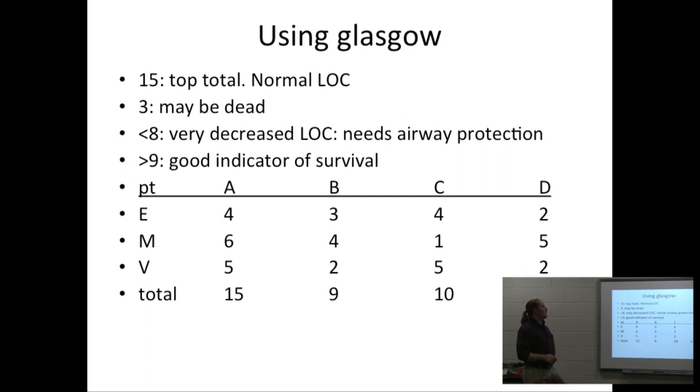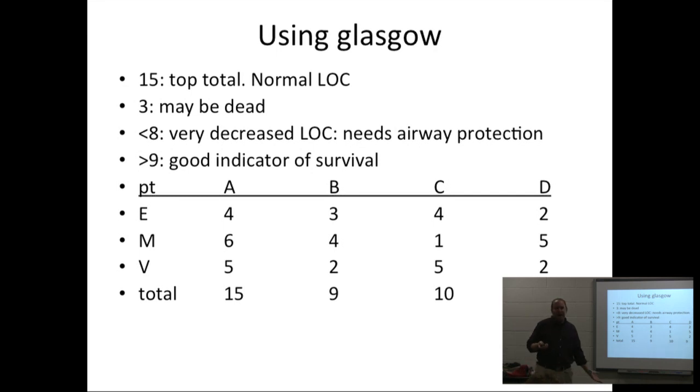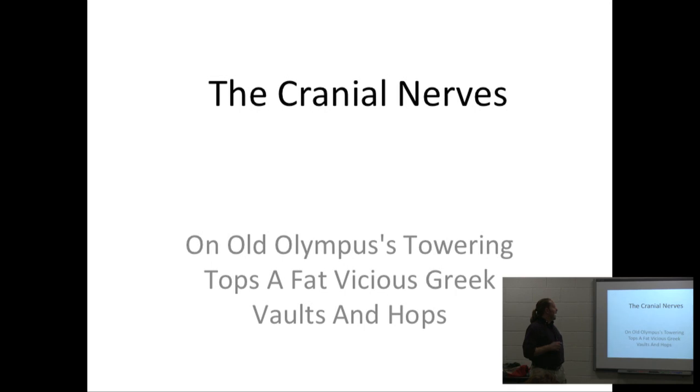the way this is typically put in EMS, if they're less than 8, they definitely need airway protection. So you're going to intubate them or use whatever's out there. Over 9, the literature doesn't back this up, but what they typically say is if it's over 9 on your arrival, and it maintains 9 during your transport, that's a good indicator of survival. But keep in mind that Natasha Richardson, in her early minutes, was a good 15, and then rapidly went down to probably 5 or so, and had some big problems.